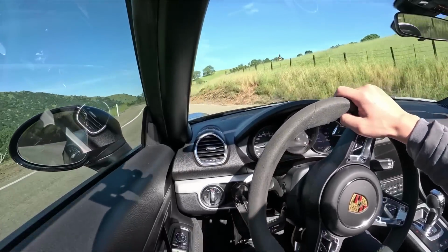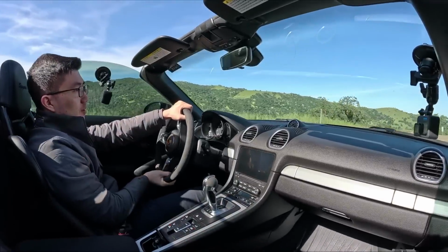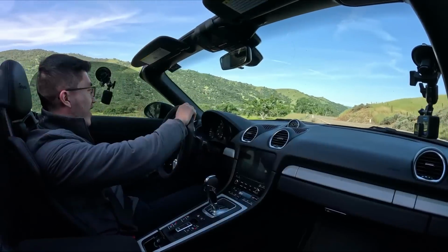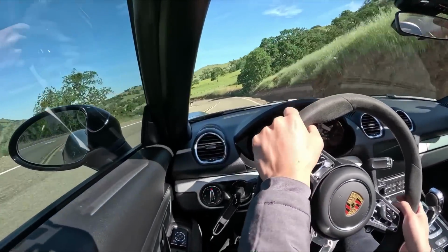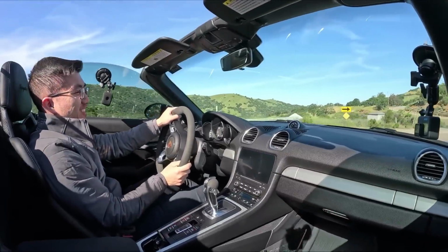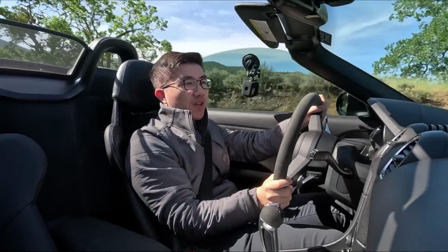Oh my God. Are you kidding me? Wow, that turn in. The gearing's very long, even with the 7-speed PDK. Mostly just in second gear here. Red line is 8,200 RPM. I am speechless. Brake pedal feel is excellent. Got some Ferodo pads on some upgraded iron 2-piece rotors.